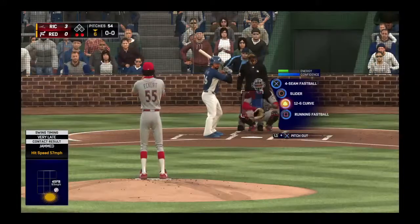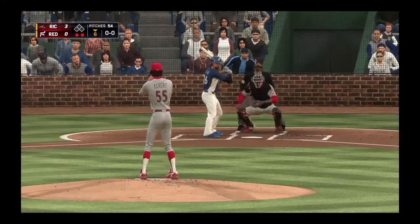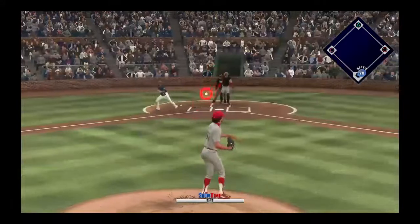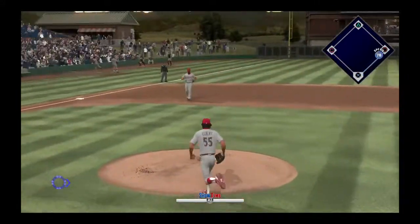Stepping into the box, now batting, Teddy Collins. He's 0 for 2 thus far in this one. Collins. Slow roller back to the mound. Oh, and he can't come up with it.